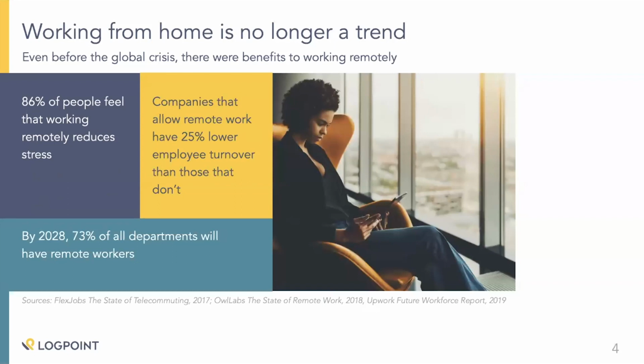It's not news that a lot of people are working from home. I'm sure some of you on the call today are working from home. I'm actually working from home today here in Sweden. And even though a lot of people are working from home now due to the corona crisis, it's not a trend that's going to be going away.